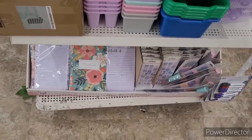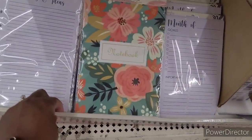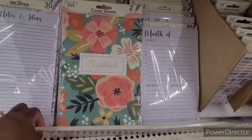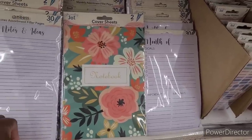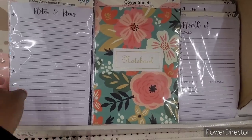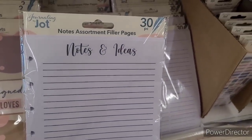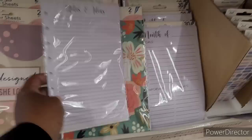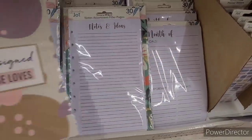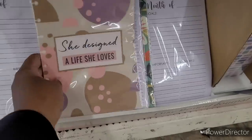Ooh, look at here. Look at here now. I have to get down here for this. Look, is this some new, what you call it, planner stuff that I have not seen? Look, jot, notes, and ideas, notes, assortment, filler pages, I do believe. Look, she designed a life she loves. You get 2 of those cover sheets right there.